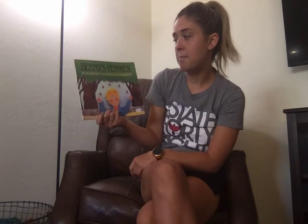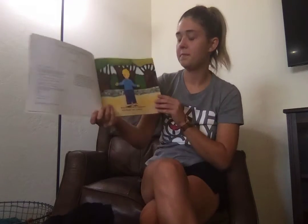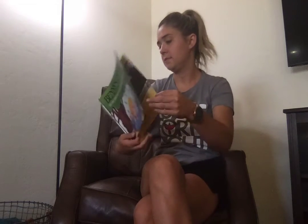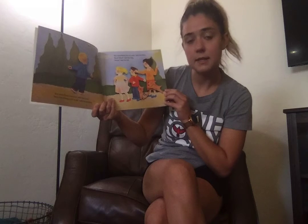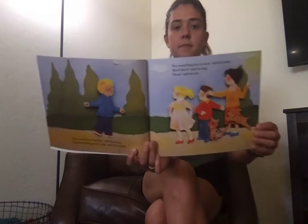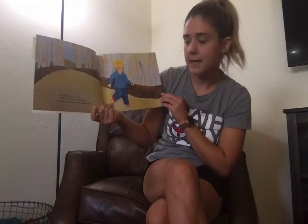Benny's Pennies by Pat Brisson, illustrated by Bob Barner. Benny's Pennies. Benny McBride had 5 new pennies. "What should I buy?" he asked. "Buy something beautiful," his mom said. "Buy something good to eat," said his brother. "Buy something nice to wear," said his sister. "Woof, woof," said his dog. "Meow," said his cat. "Okay," Benny said, "I will."